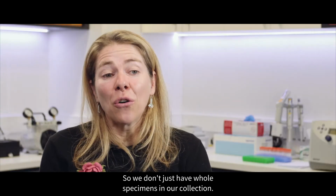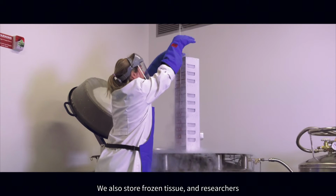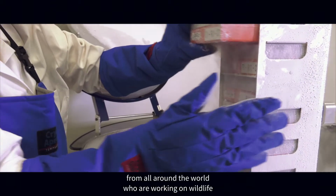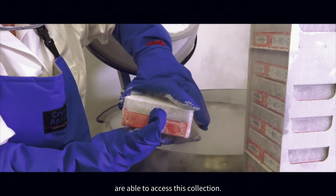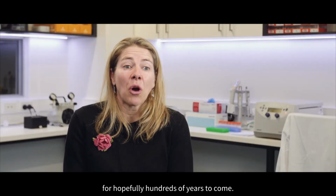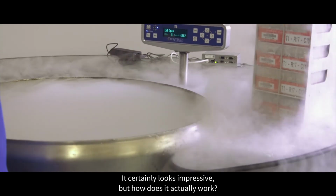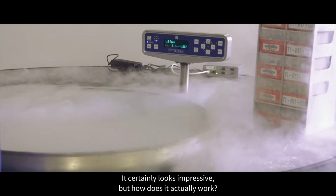So we don't just have whole specimens in our collection, we also store frozen tissue, and researchers from all around the world who are working on wildlife are able to access this collection, and they'll be available for researchers for hopefully hundreds of years to come. It certainly looks impressive, but how does it actually work?